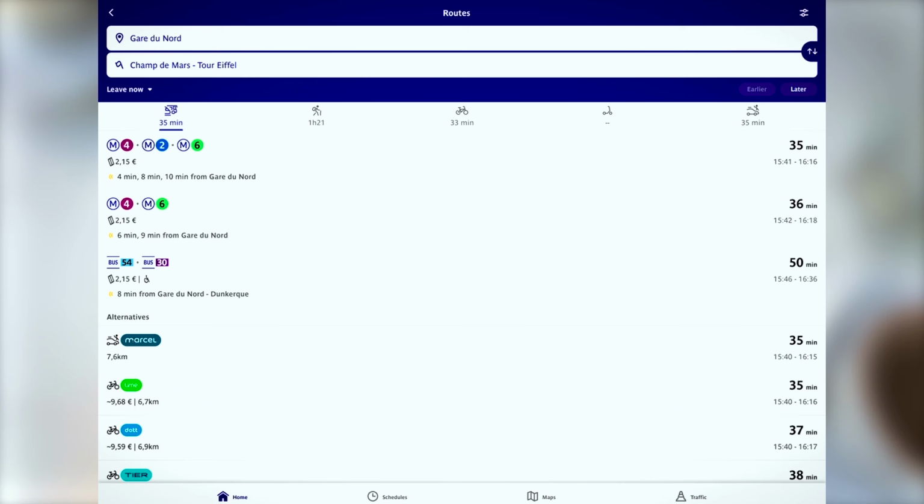I'm actually not going to choose that one. I'm going down to the next line, M4 and M6. Why? Well, look at that. The difference on the right-hand side is only a minute extra, but I only have to change once in that second line. That's my goal, is to really not have to make as many changes as possible. It's ideal if you can get to one location in just one metro train, but this is giving me an option with only one change, and that's the one I'm going to choose. Below that is my bus option.